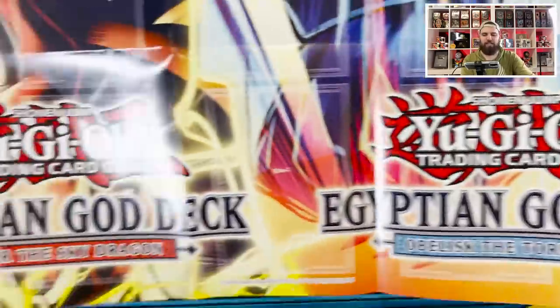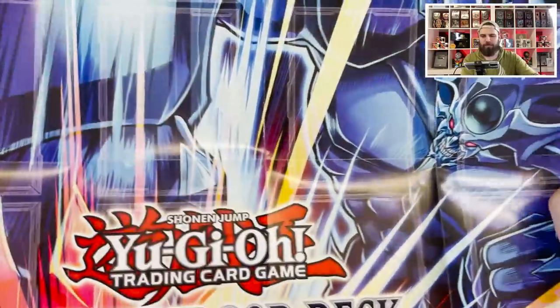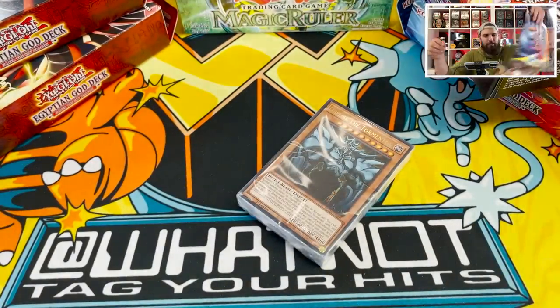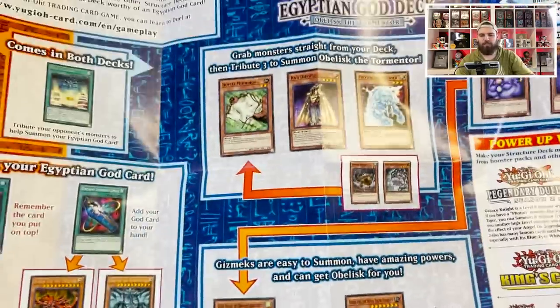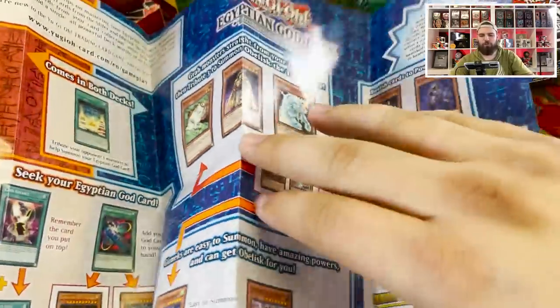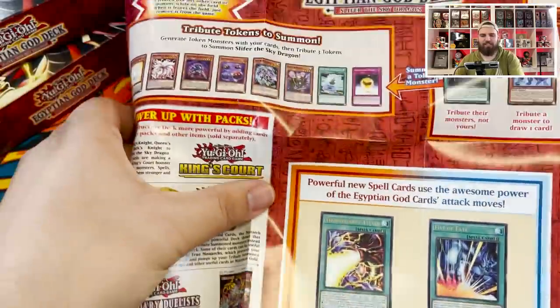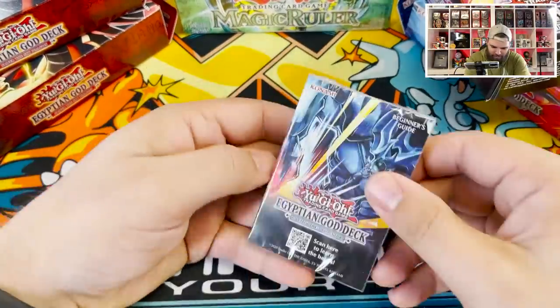This is a pretty sick game mat. It's kind of a 2-in-1 thing going here. Konami maybe will make a real one later on for us. And then look at this on the back. It gives you the tips and tricks for getting your triple summons out. But it also comes in both decks. Ooh, I wonder what that card is. Look at that, you guys. Awesome. All right, here we go.